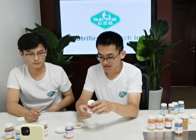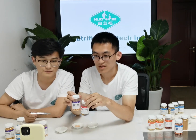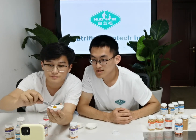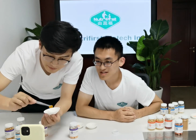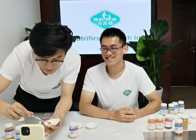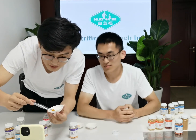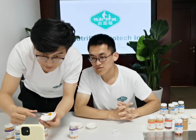Next one, the multivitamin gummy and the multivitamin chewable tablet. Children like different flavors of these two products. This is our multivitamin gummy. You can see it is exquisite. About the flavor and the shape, it can also be customized according to your requirements. The color can also be customized. Multivitamin products can provide different vitamins for children for better growth.